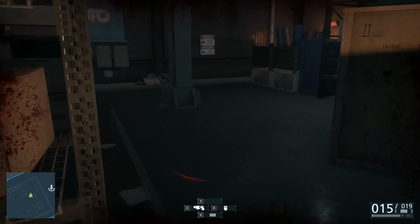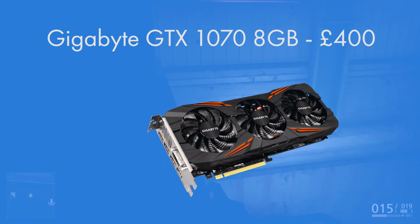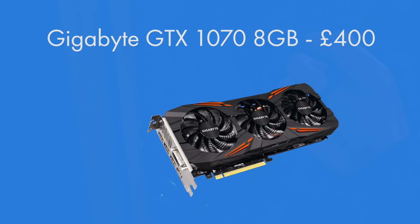For the video card, Gigabyte's GeForce GTX 1070 is a new one from Nvidia. It's got an 8GB frame buffer, and this Gigabyte cooler is not only massive but also looks incredible. It's a really solid card and comes in a black colour scheme with orangey accents, which is really nice.